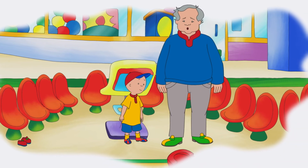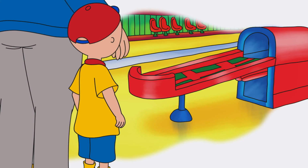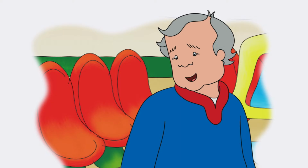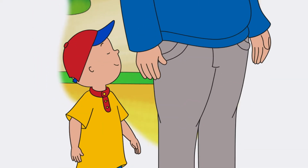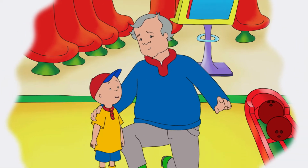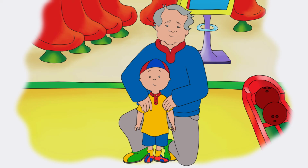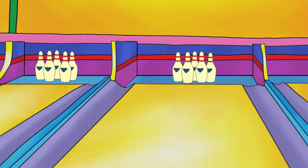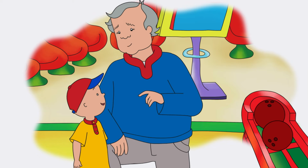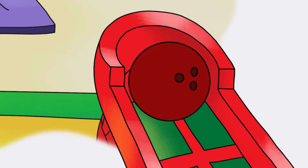So we each get a few practice balls, and here's where we get them from. It's called the ball return. Be careful when we're grabbing a ball. We don't want the balls to pinch our fingers. Okay, Grandpa. I'll be careful. Now, do you see those pins? The idea of the game is to knock down as many pins as you can. Each pin is worth points. This computer will keep track of our points and tell us our score. Now, watch your old Grandpa. I'll show you how to throw the ball.